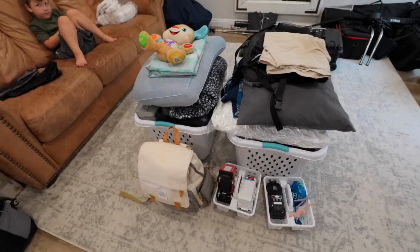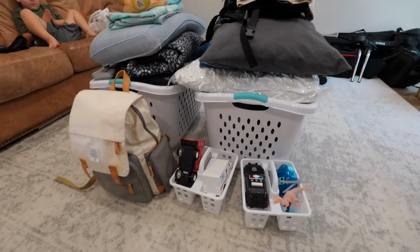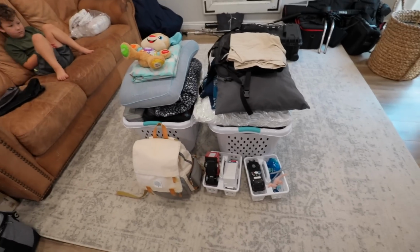We have at least 2 pairs of shoes for each person, like sandals and tennis shoes. There's 7 of us, and we all have 2 pairs of shoes. That's 14 pairs of shoes we're bringing. Oh my word, that's a lot of shoes. I fit 7 people in 2 baskets, all the clothing we need.